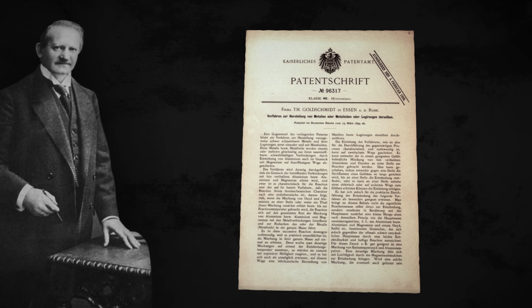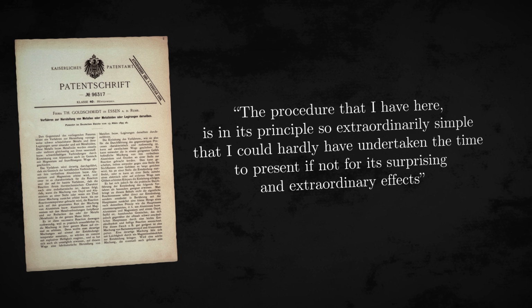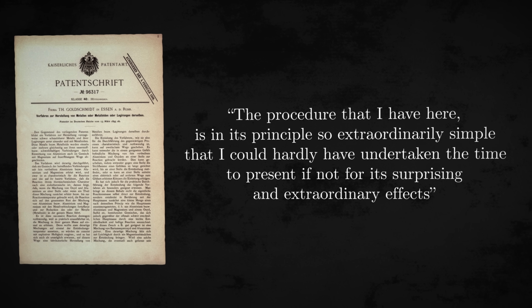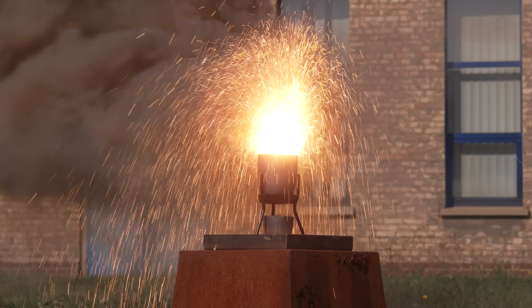He wrote, "The procedure that I have here is in its principles so extraordinarily simple that I could hardly have undertaken the time to present, if not for its surprising and extraordinary effects." Thermite was a solution looking for problems.